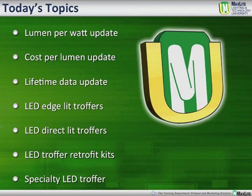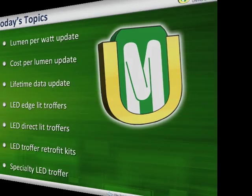We'll cover a few things today. A lumens per watt update. This is very current information, as current as we can get from LED manufacturers and the like. Cost per lumen update. A lifetime data update, which has really pushed out much further than I personally had anticipated, and much further than many had anticipated. And then we're going to do a little bit of a commercial and talk about some of our LED Troffer products specifically, and a little bit about their features and benefits. So let's get started. Lumens per watt update.